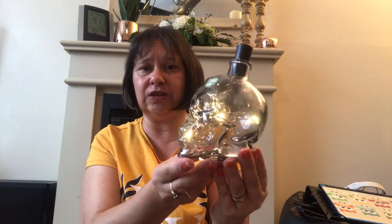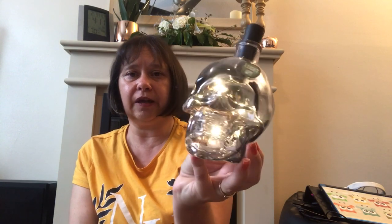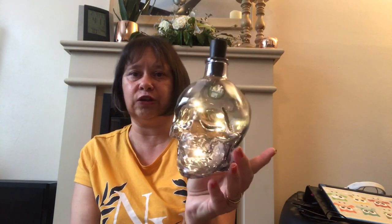As I said, Halloween stuff is coming into all the stores. It was in last month, wasn't it? End of August time it was in, but there you are. I just wanted to share that item in case you're interested, and if I happen to see them again, I might get another couple, because I think I could probably put those out through October as well.